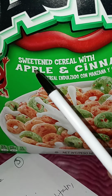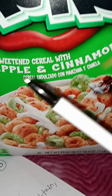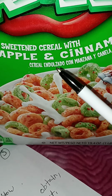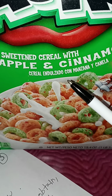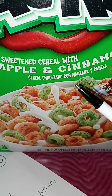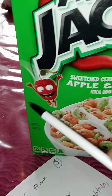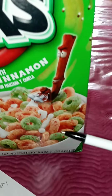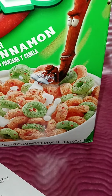But before we do that, let's go back around and see what we missed. What is Apple Jacks? It's a cereal, a sweetened cereal with apples and cinnamon. We're going to read it in Spanish. Cereal endulzado. Cereal that is sweetened. Corn with apples and cinnamon. Manzana, apple, y canela. And here's the picture of it. Here we have the apple, happy. And here we have the cinnamon bar, kind of mad, holding a pair of white and red sneakers.